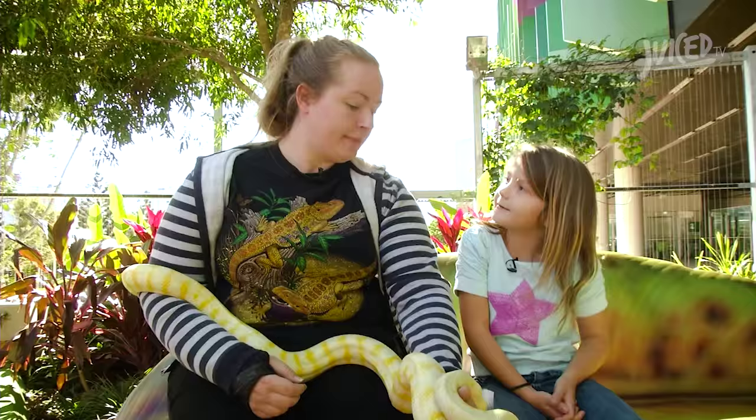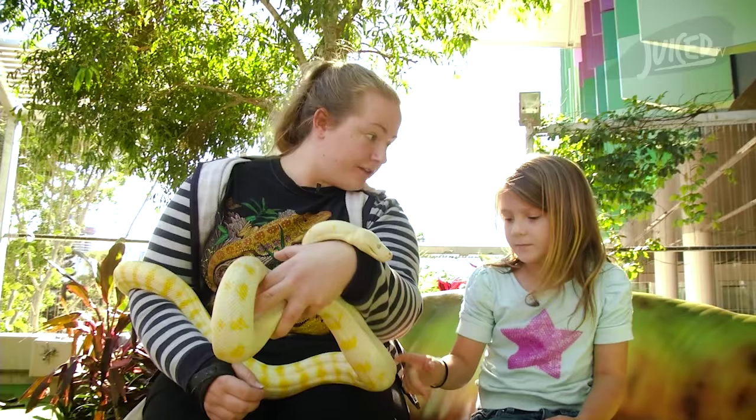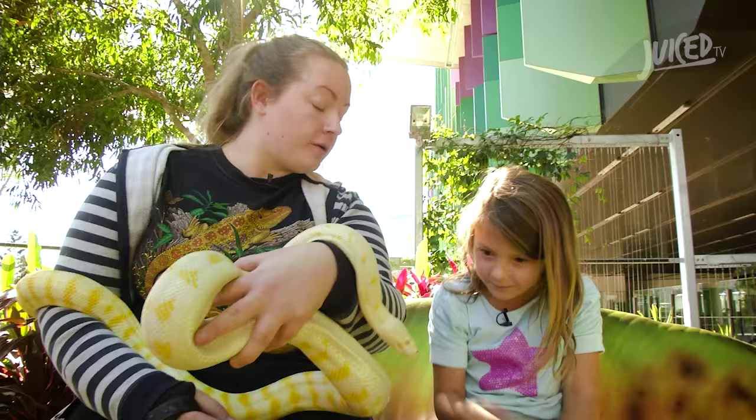So she's yellow because she's an albino. So you can tell an albino if you look at her eyes really closely, they're pink. And so is her tongue. Her tongue's pink as well. So basically, being an albino means she doesn't have as much pigment as other snakes.